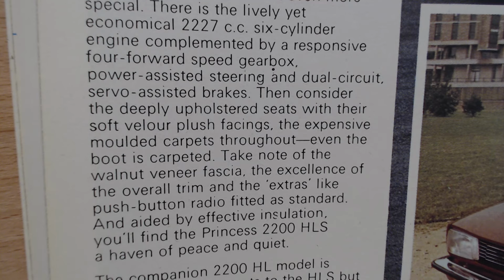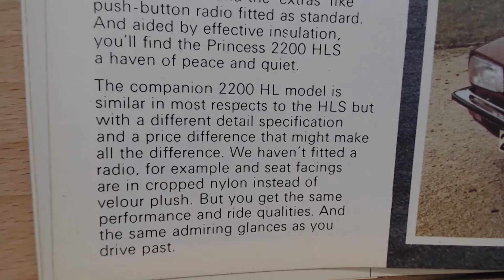Take note of the walnut veneer fascia, the excellence of the overall trim, and the extras like push button radio fitted as standard. And aided by the effective insulation, you'll find the Princess 2200 HLS a haven of peace and quiet. The companion 2200 HL model is similar in most respects to HLS, but with a different detail specification and a price difference that might make all the difference.